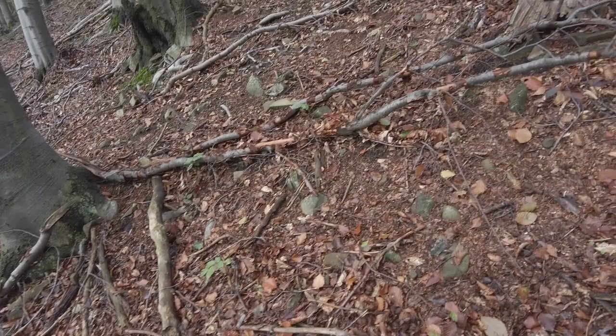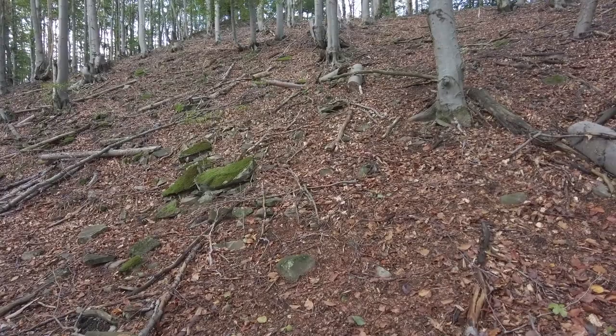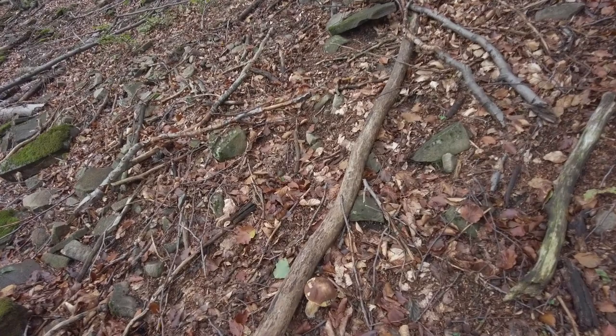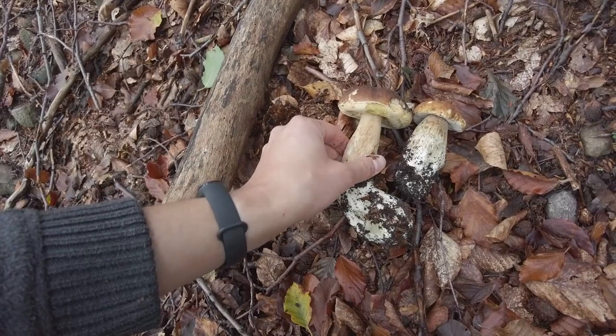But that's still not everything, because I can see one more. I'm looking around if there could be even more, but so far I only see this one. Very huge stem, nice.